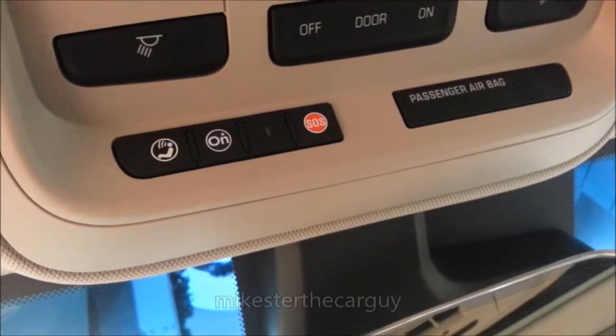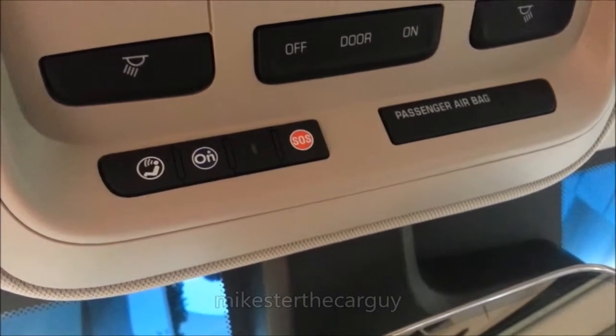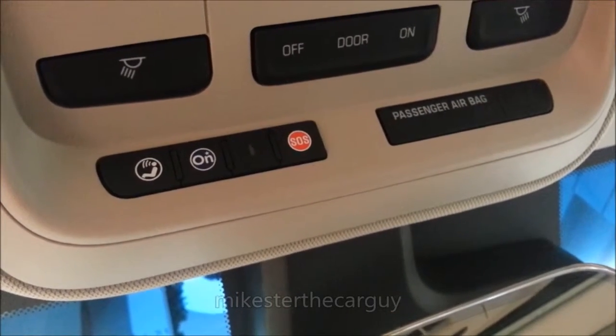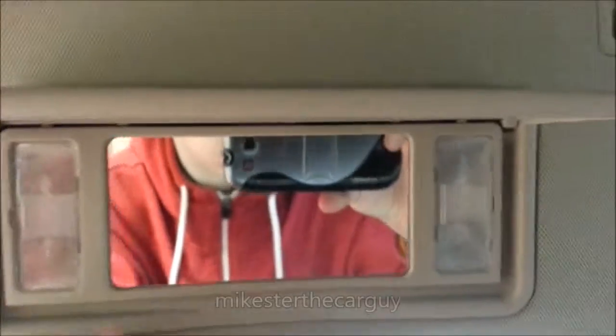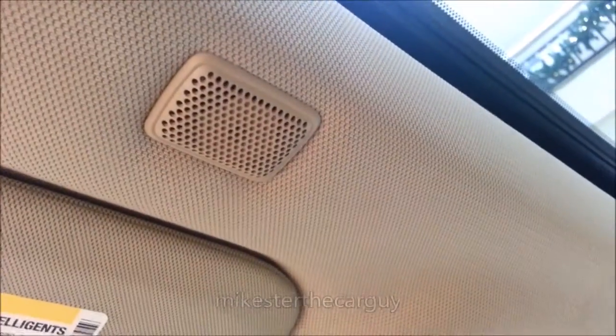For more information about this service, visit their website, www.onstar.com, or you could check out the Wikipedia article about this service. You'll find the microphone for the CUE system up here on top of the driver's vanity mirror.